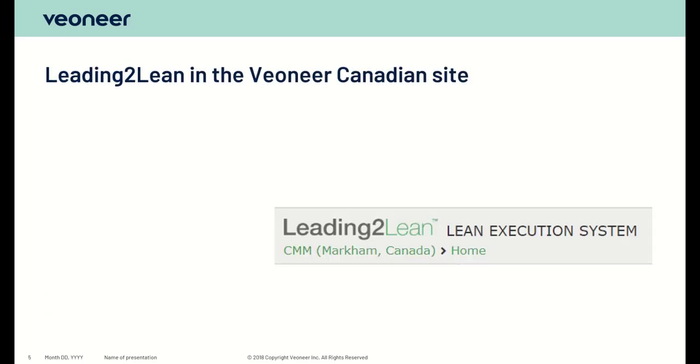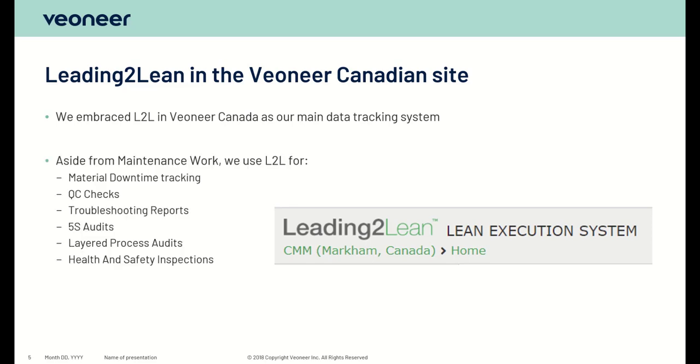So Leading2Lean in our Canadian site, our site is located in Markham, Canada. We embraced Leading2Lean probably about 4 or 5 years ago as our main data tracking system. We don't just use it for maintenance work. We also use it for material downtime tracking, for quality checks, for troubleshooting reports, and lately even for 5S audits, layered process audits, and health and safety inspections.